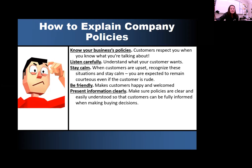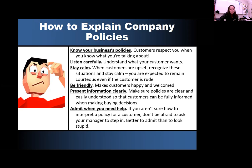Make sure that you are presenting the information clearly. Don't try to use any hidden fine print. Make sure your policies are clear, they're understandable, and customers fully understand what they're buying before they buy it. And then also, last, if you don't remember a company policy or if you need clarification, ask for help. Ask the customer to wait for a second so you can see your manager. Okay, so do not be afraid to ask for help. It's better to admit when you don't know than to look stupid.